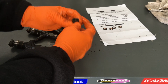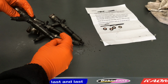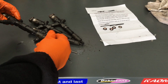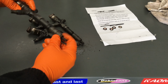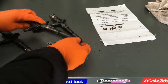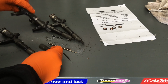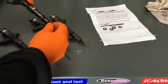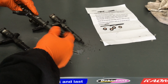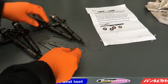Obviously we're not taking any care with any of this. They are rubbish. They are tent pegs. Anyone want some tent pegs? If you're wondering, yeah, you can buy these injectors off me for tent pegs. I'll sell you tent pegs, no problem. So, you know the deal. Find my number, shoot me a text message, and let me know how much you're offering for tent pegs, okay?